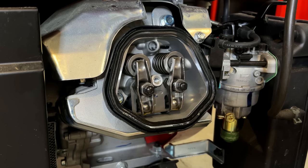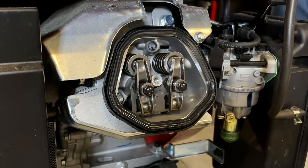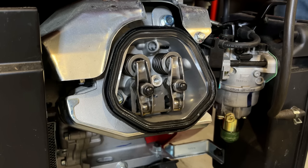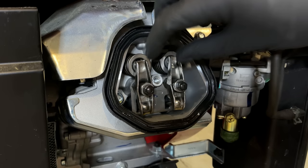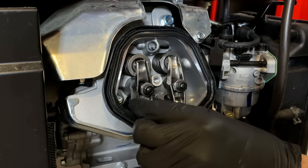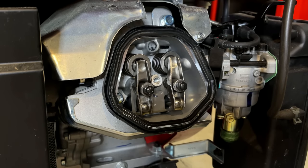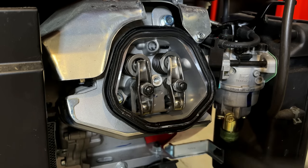Going to rotate the engine until the intake valve is open, and we'll double check the clearance on that exhaust. Feels fine. If anything, I'd say it's a little tight. So I think he was right. The compression release, I would say, is broken.